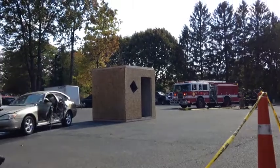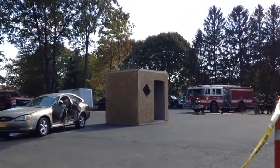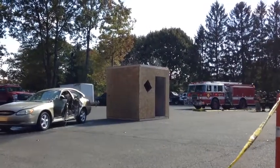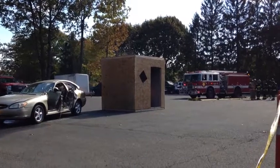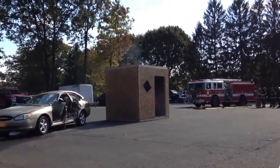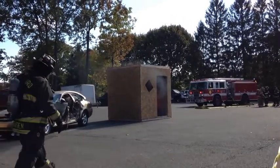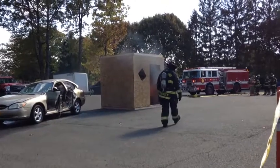Smoke detector activated. Now, if you called 911 right now and got out of your house, then we would be on the way to your house. Remember, with the smoke detectors, make sure that you check the batteries, change the batteries every 6 months. We always like to say spring forward and fall back. Check your smoke detector batteries.